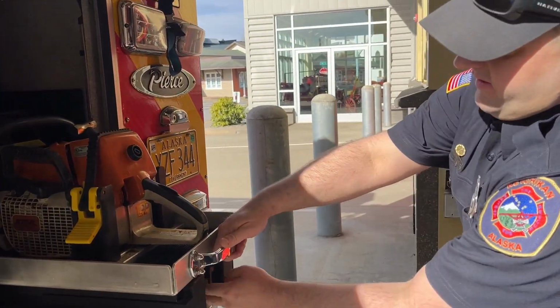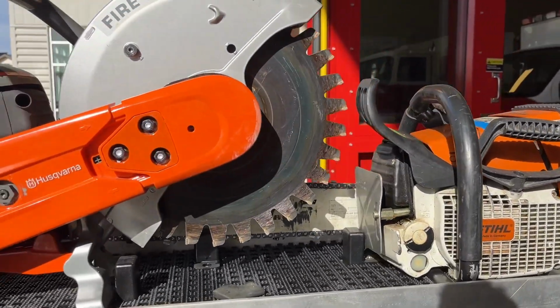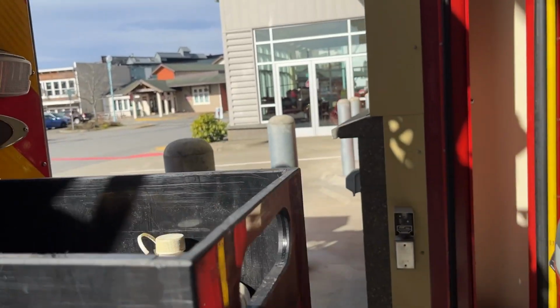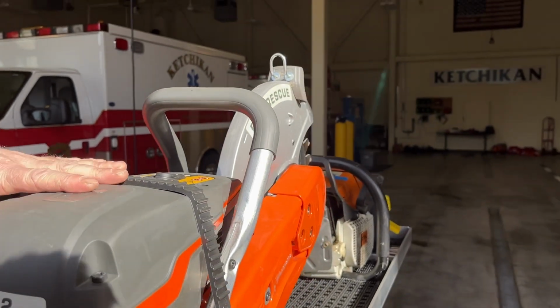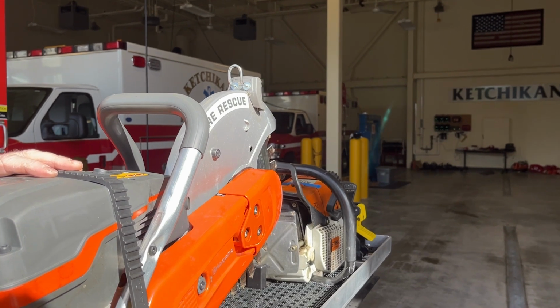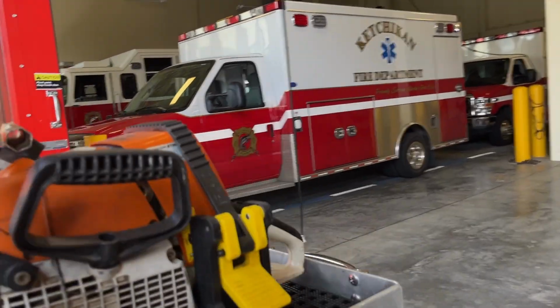So we've got a tray. It's a pretty cool way to use the space. So we've got our saws, which we're actually in the process of transitioning to electric. We've got some new electric rescue saws that we're putting in service. The only thing that's going to be fuel is the chainsaw. But yeah, we just got our new electric.